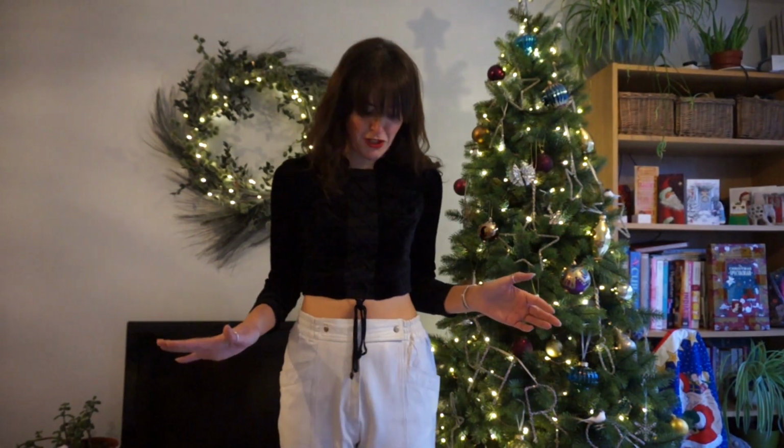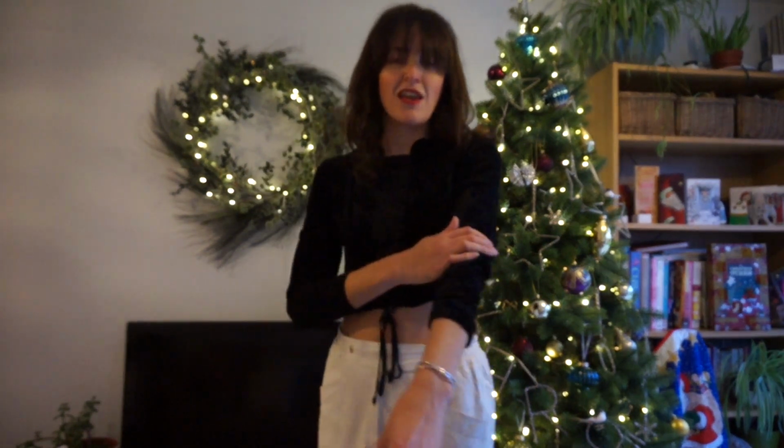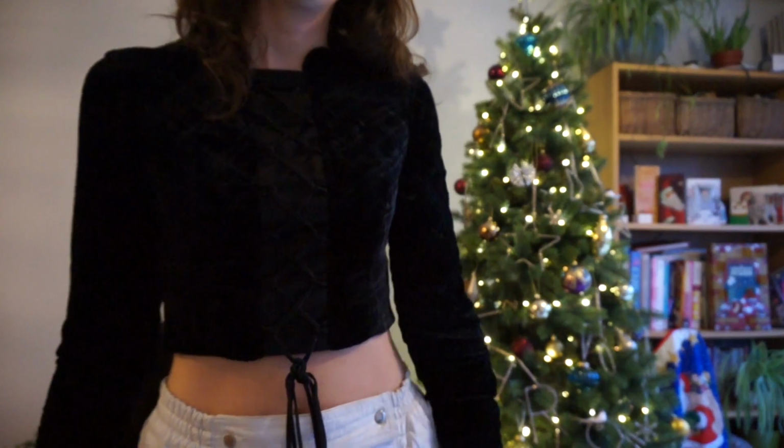So for shoes, I would keep it simple and wear just a very slim, simple black heel. Or if you wanted to add a little bit more pattern and colour, maybe add a bit of tortoise shell through your accessories, so shoes, bag. And then I would keep the rest of your outfit nice and simple because you don't want to detract too much away from how amazing this long sleeved black velvet top is.